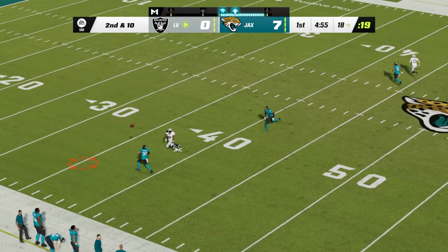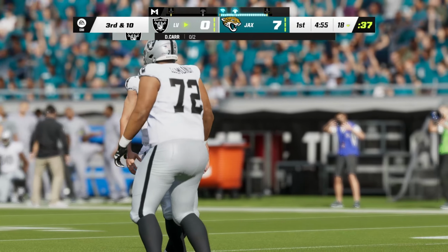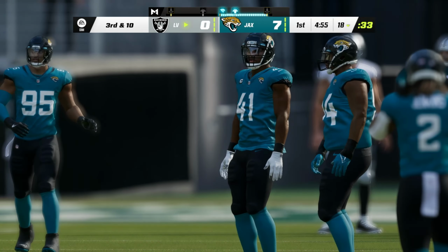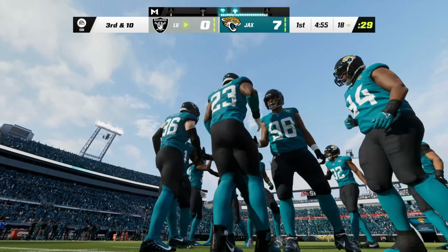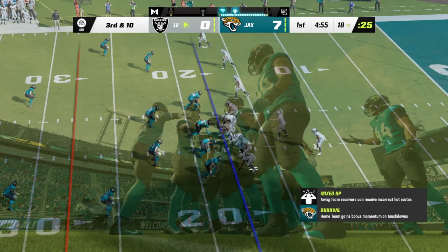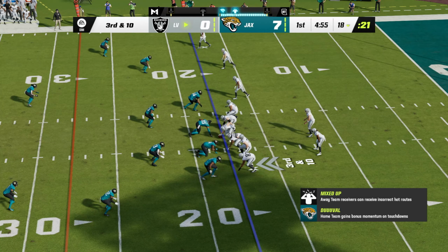Looking deep for Adams. And that's going to be incomplete. Good effort there trying to take a shot, but it's 3rd down. Man coverage is certainly a staple of their defense, and it's built for plays like that, forcing that incompletion. So back-to-back incompletions, and that has them staring at a 3rd and 10.